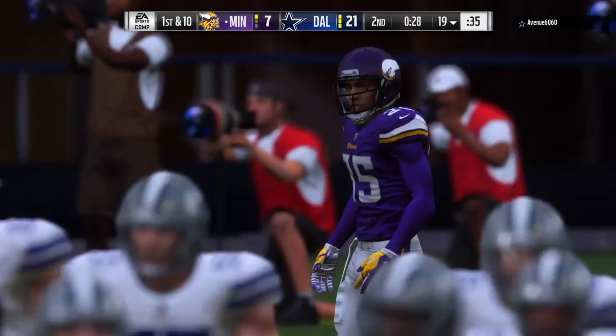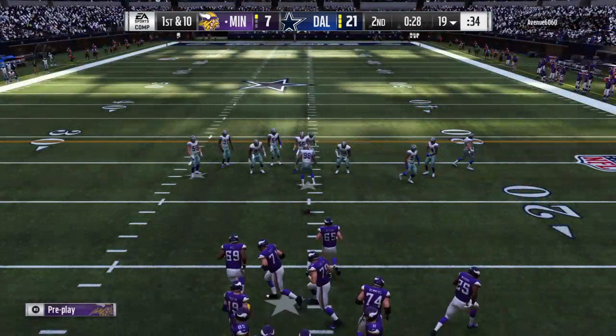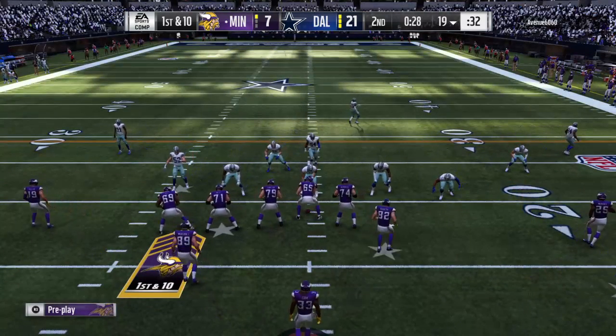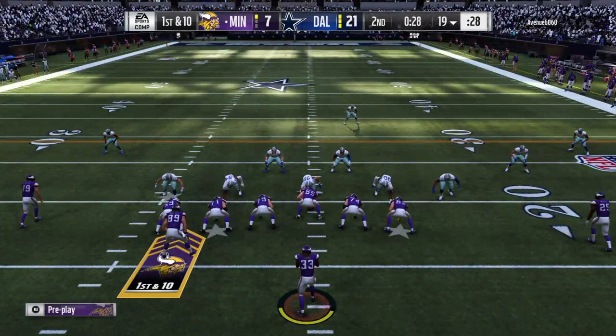Yeah, I don't think you want to overthink it in this situation. Either side of the ball. Just go ahead and finish up the half and get on out and talk about it. A little under 30 seconds to go. We'll see how they play it here on 1st and 10.